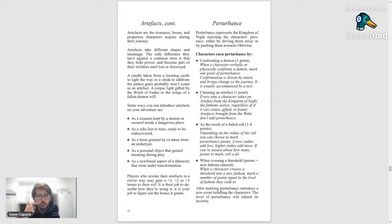They have power. You can take stuff from your journey. How to use them? It's a treasure, a relic, a boon, granted by or taken from an archetype, a personal object, a newfound aspect. So they have to be meaningful, not just a memento or something. And if you use it, you can get a bonus to your roll. It's very straightforward. They don't have special singular effects that you have to come up with. But if you introduce them into the narration of the action you're taking, there's your bonus.